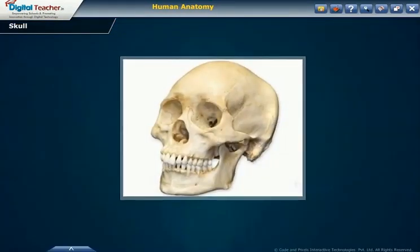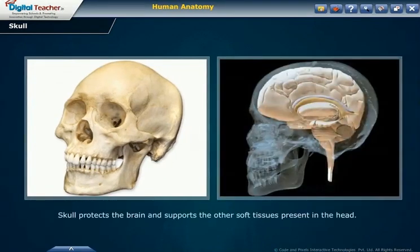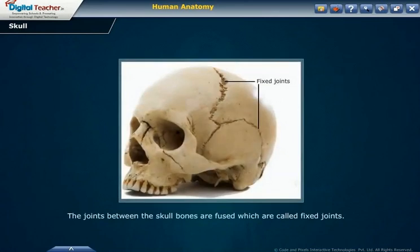Now let us know the importance of the skull. The skull is a bony structure which is made up of several bones that combine together. The skull protects the brain and supports the other soft tissues present in the head. The joints between the skull bones are fused, which are called fixed joints.